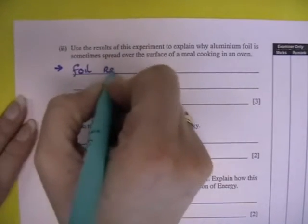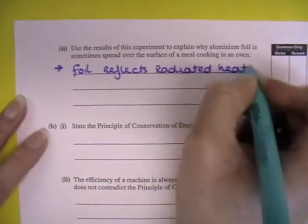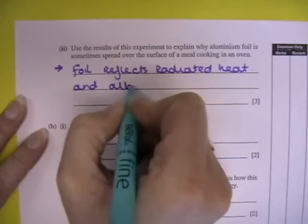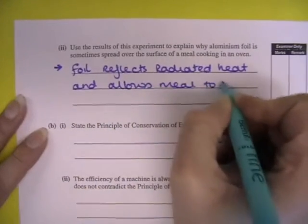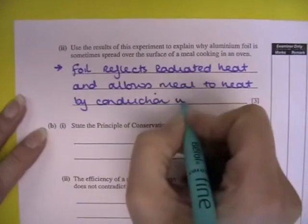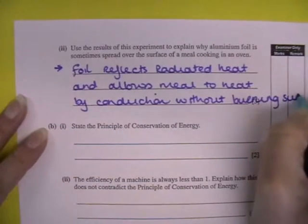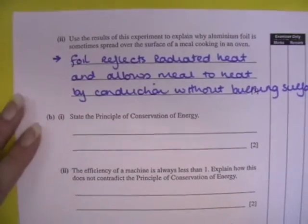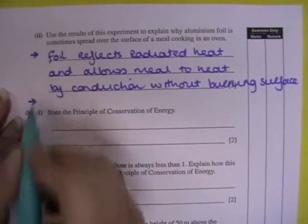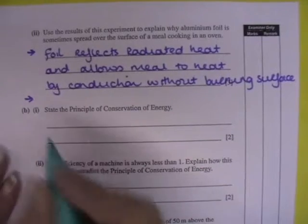So the foil reflects radiated heat and allows meal to heat by conduction without burning the surface. Now, the other possibility is looking at it from the other way, is that you could say if you have the shiny surface of the foil turned inwards, the heat is reflected into the meal, so it heats up more quickly. Either or is acceptable.